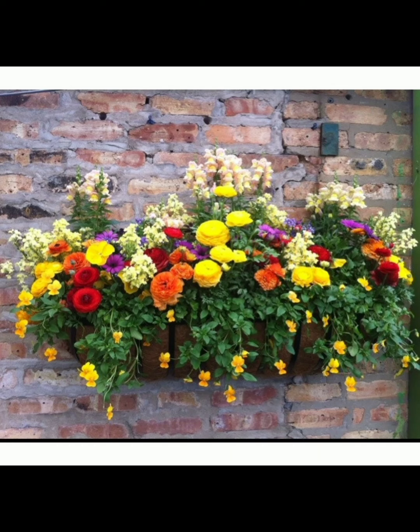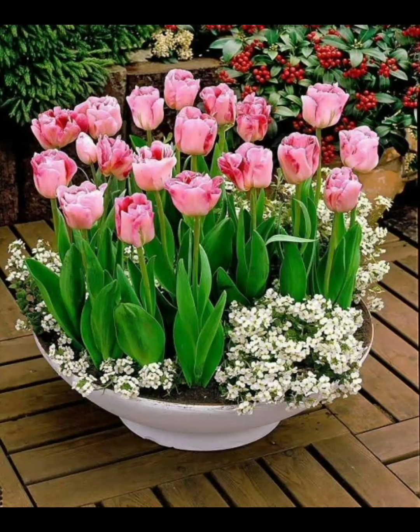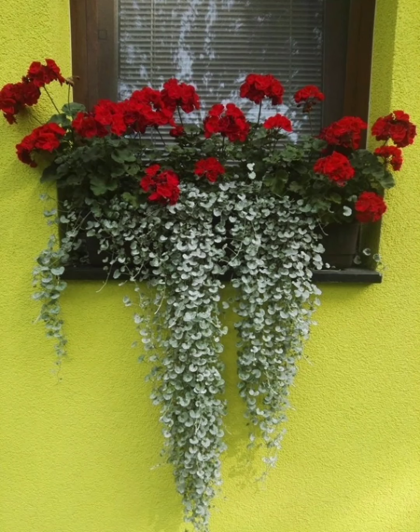Just pick your favorite color theme. Create a collection of plants with the same flower color for greater impact. Theming an area of your garden by clever use of color is an easy trick to use.